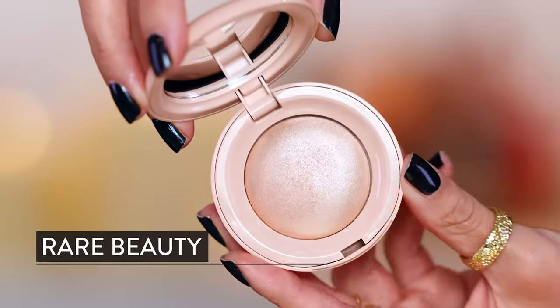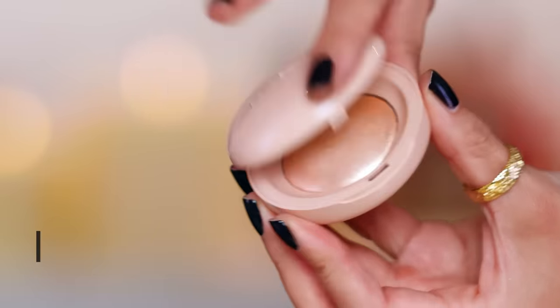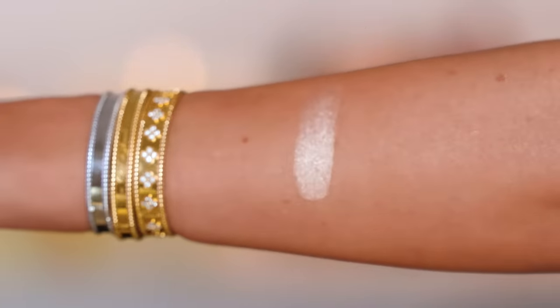Rare Beauty, I understand why the highlighters are always sold out. I've been using this not just on the cheeks and on the face, but on the body, on the eyes. It is so stunning. It is really bouncy and airy, but it has a beautiful pigmentation, but it doesn't overload you so much that you look exaggerated as far as texture and lines. Love that.